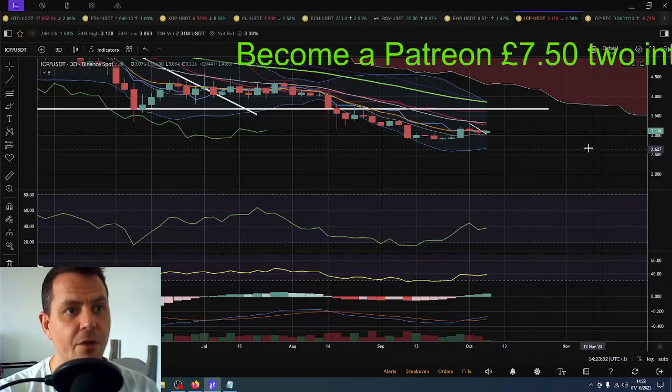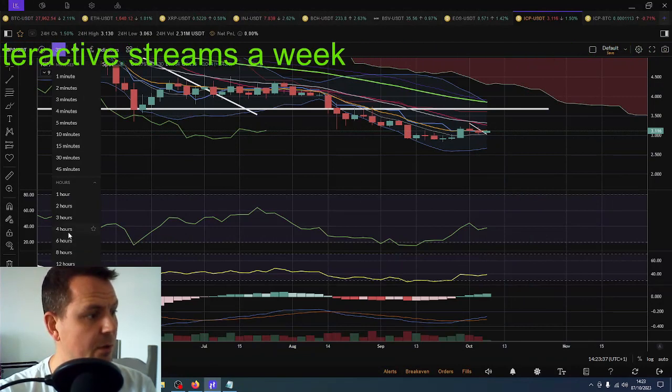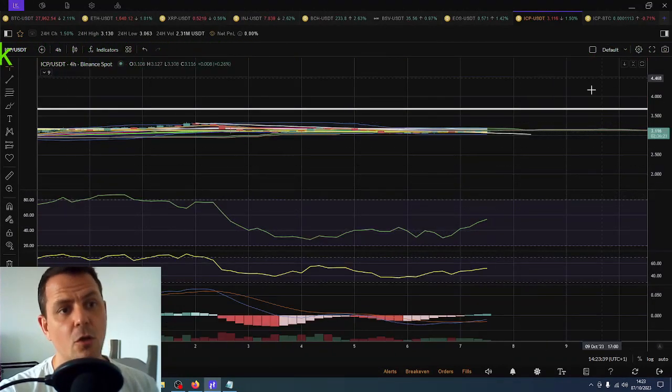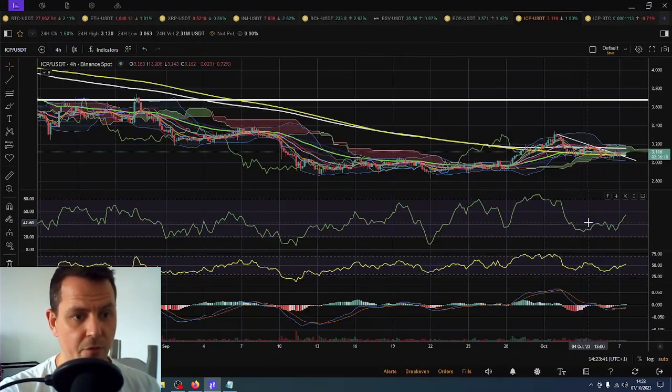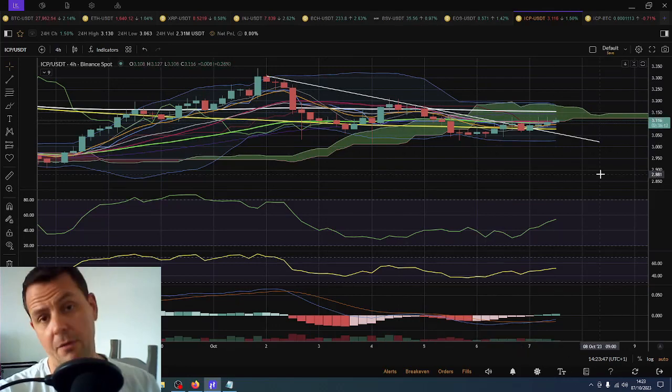So I've been looking at a few altcoins on request, and ICP seems to come up a few times, and that's actually not a bad looking chart. Again, we're not looking for huge parabolic moves on this one, but it's not too bad. So first of all, we'll start with the 4 hourly. We've got this formation basically.